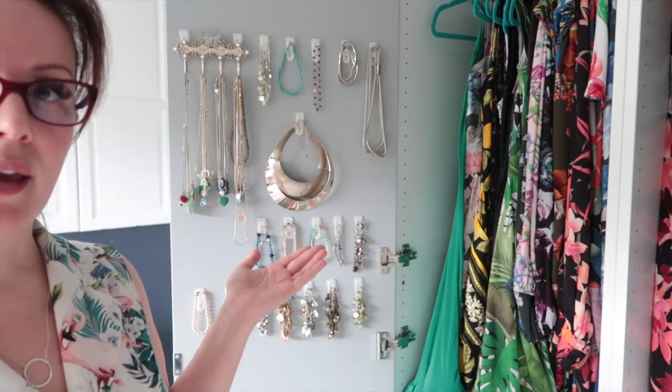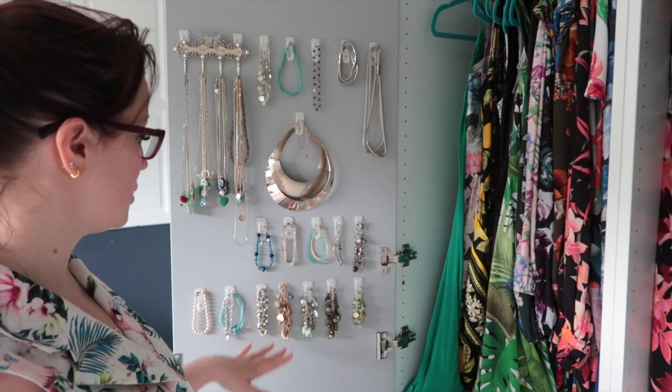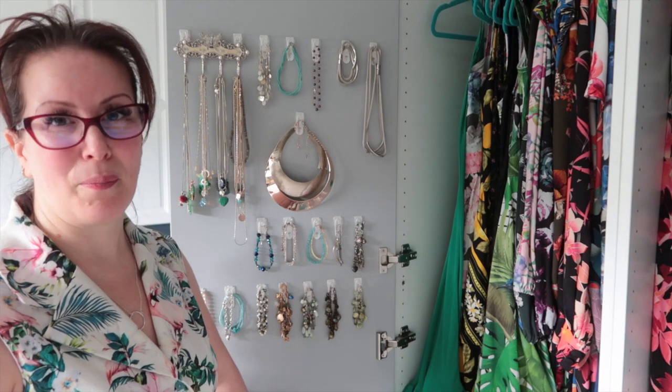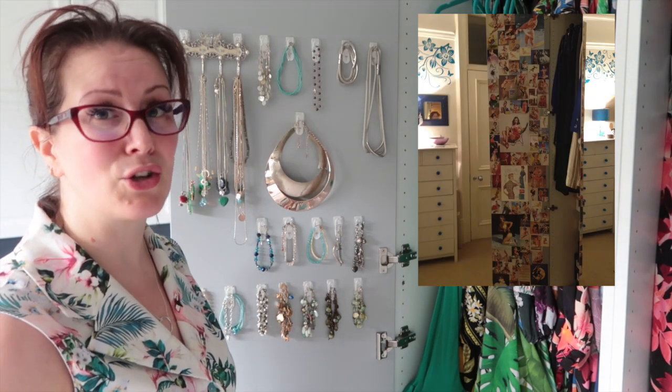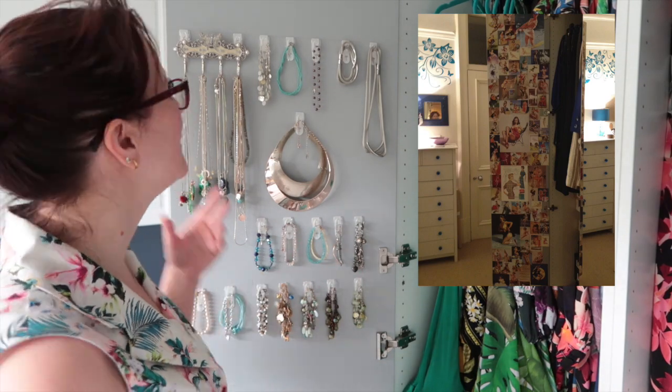I've done the same thing that I did in my last place, and I have put command hooks on the backs of the doors to store my jewellery. In the last place I also papered these with Gil Elvgren prints, and I really want to do the same thing, but it took me forever. I used spray glue, which you need a ventilated area for, so it might happen at some point, but I needed to store my jewellery and I couldn't wait to get that done, so jewellery is up.